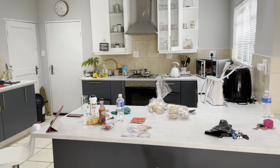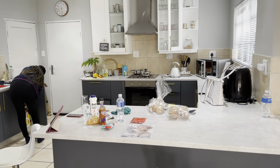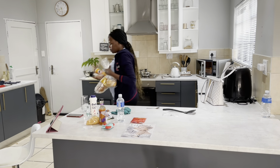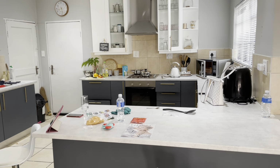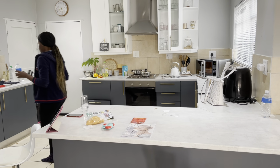So in today's video, guys, I'm back with another kitchen cleaning motivation, and this is what I'm dealing with at this moment. So I'm showing you the before. As you know by now, I like to first clear all my countertops and put everything where it's supposed to be, so that I can give my countertops a good wipe down once I'm done.